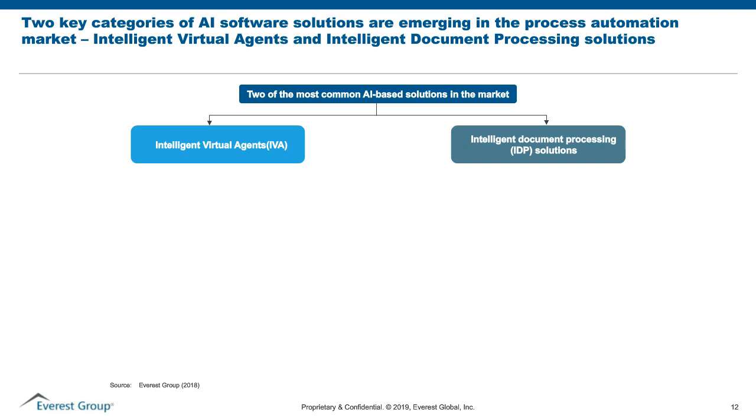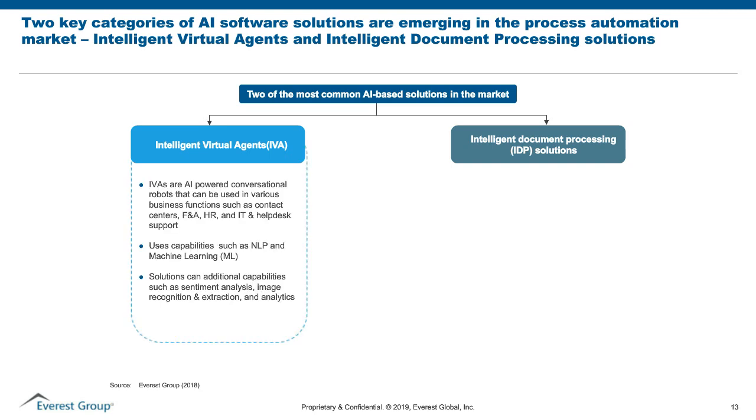You might think of these as either chatbots or ones that actually offer some degree of intelligence beyond chat as well. So let me give you a definition for this. Intelligent virtual agents are basically AI-powered conversational robots that can be used in contact centers, in finance and accounting, HR, IT help desk, and they use capabilities such as NLP in order to process what is required of them. They can also offer additional capabilities like sentiment analysis, some image recognition and extraction, some analytics. There are even some that are learning to handle utterances just in their conversational interfaces as well.